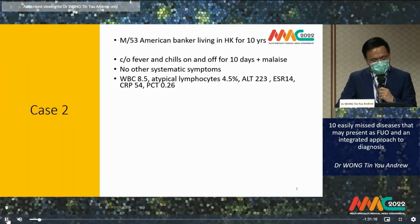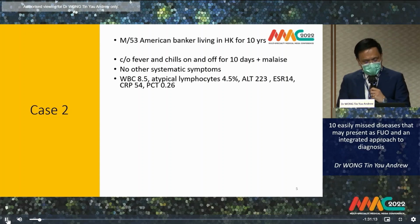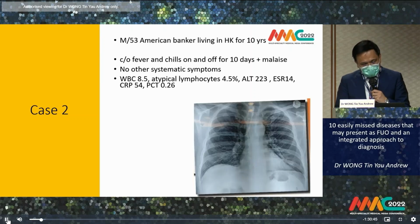The second case is a 53-year-old American banker who had no history of recent travel, and he complained of fever, chills, and malaise on and off for 10 days before admission. There were no other systemic symptoms, and the white cell count was 8, with some mild atypical lymphocytosis, and liver enzymes were mildly raised, and the ultrasound showed a 15 cm splenomegaly. Here is the chest X-ray on admission, which was reported as no definite consolidation.